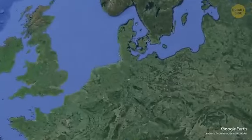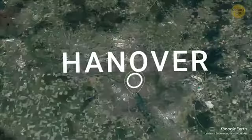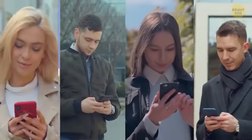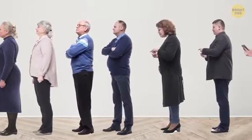If you don't like long elevators, head to Hanover, Germany. One of the outdoor elevators there only travels for a few inches, and the whole experience takes a few seconds. It has become a real star on social media after some tourists posted footage of it, so you might have to wait in line to enjoy your short ride.